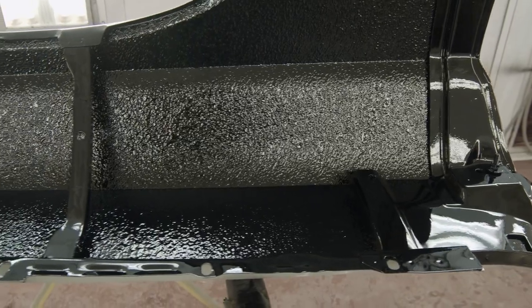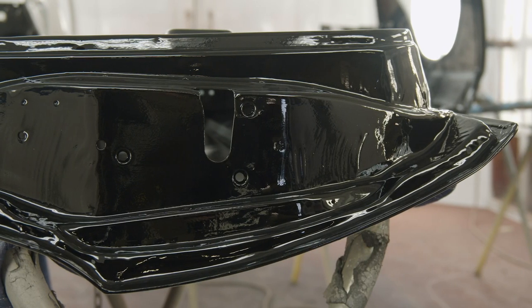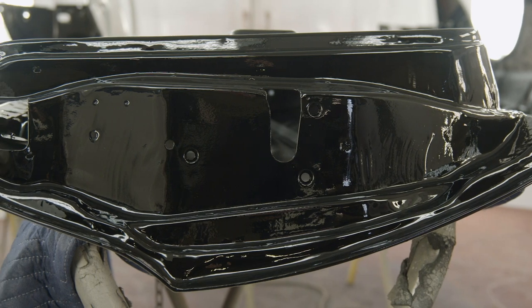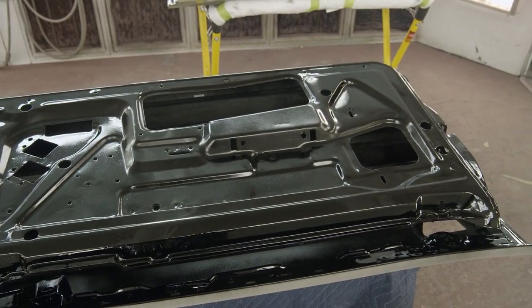With all the jamb work being knocked out, at that point, let it sit for a few days where I can turn the doors over, mask off the fresh jambed area, and then do the final paint. And because it is black, I can paint the whole thing apart, buff it apart, put it together. It makes the process a little bit quicker.